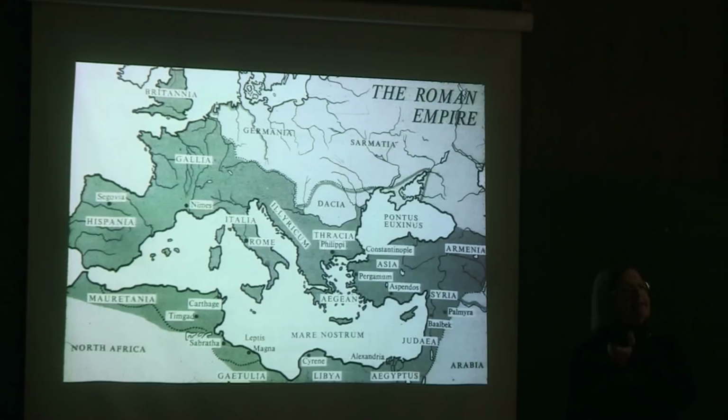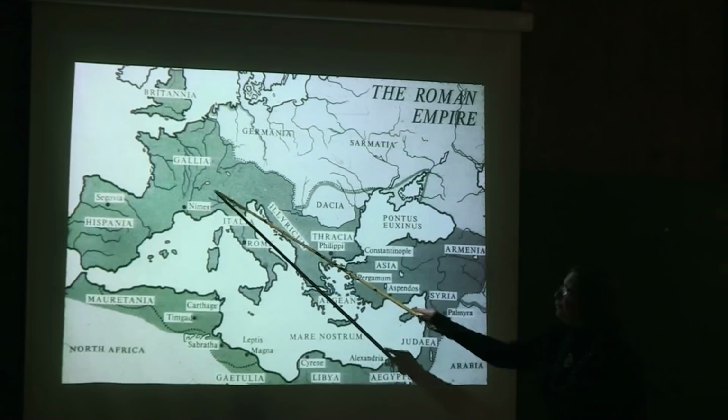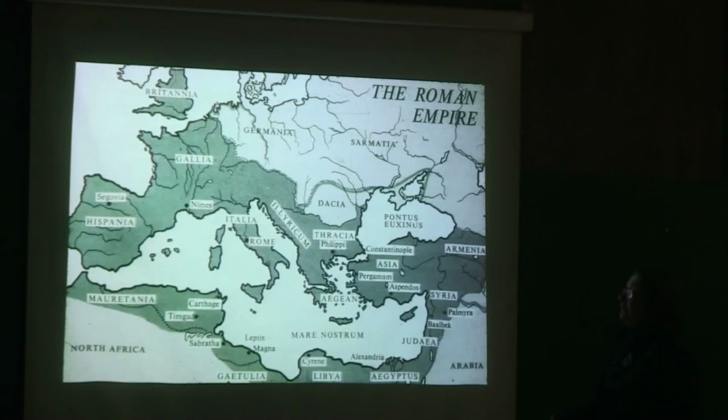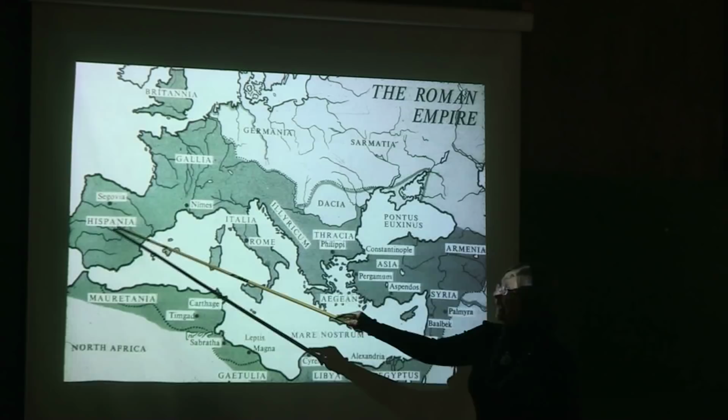If the member of the polis in the Hellenistic period felt himself to be part of a larger world, well, the citizen of the Roman Empire was part of an even much, much larger world. So, with the foundation of the Roman Empire, with Augustus, the territorial expansion to the north of Italy and then to the south of Italy continued, and then it expanded to Western Europe, through what we know as France and Spain today, Gallia and Hispania.